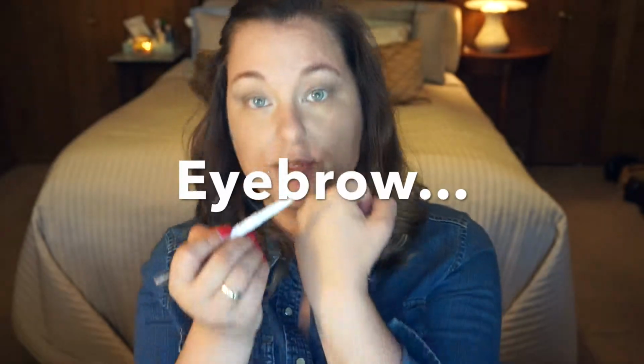And their eye pencils are a great consistency. They're not too soft, they're not too hard. I have the hardest time doing my brows on camera. It's reading really warm in the camera, but it's not as warm as it's reading. I so need to go get my eyebrows done.